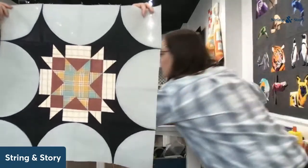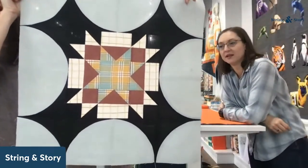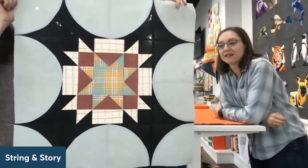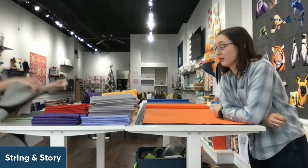It's big. So this is 24 inches for the block. I love how big it is. That makes those curves feel less intimidating. Yes, because when I saw the design with the curves, I was like, eee! Nice and big. I haven't done that big of a curved piecing yet. I haven't done curved piecing yet.